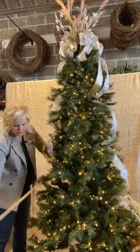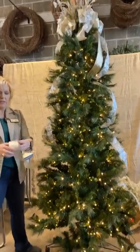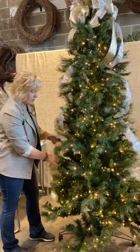You can tuck the last bit of the tail all the way in and secure it. You could just give it a nice little spiral and let it hang in a little spiral. More than one way to end it too.